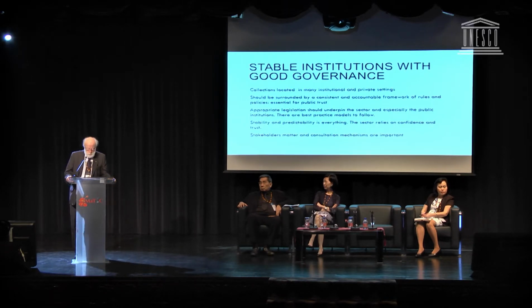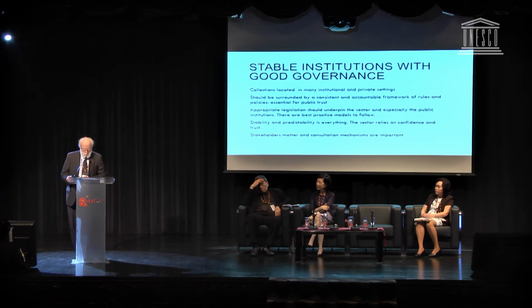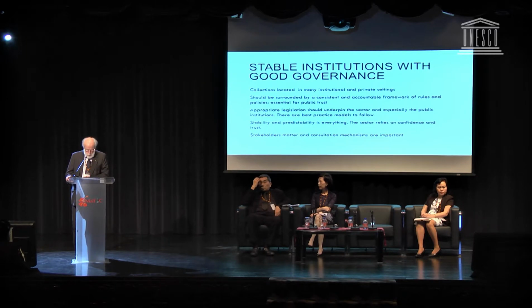Long-term preservation cannot be guaranteed without stable institutional structures that work and that people can trust. Private collections are important and necessary, but all too often they do not outlive their creators. Institutions that have a life beyond individuals and beyond the shifting circumstances of the world around us are crucial. Over time, of course, institutions evolve, but as long as there is continuity and good governance, the collections are protected. It follows that institutions need a consistent and accountable framework of rules and policies on which public trust can be built, and this depends on appropriate legislation and best practice. Perhaps it sounds boring, but stability and predictability are everything. Stakeholders need to have reliable expectations and to know they are consulted and listened to.